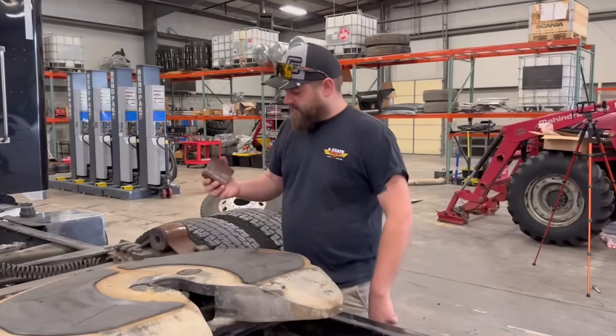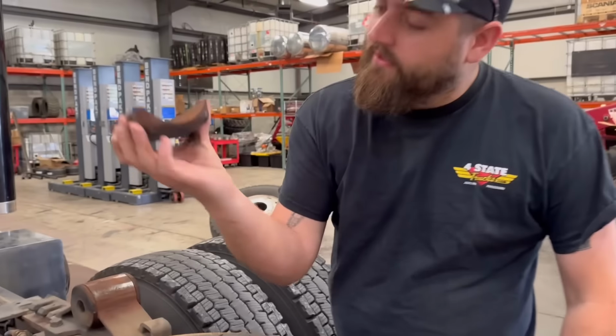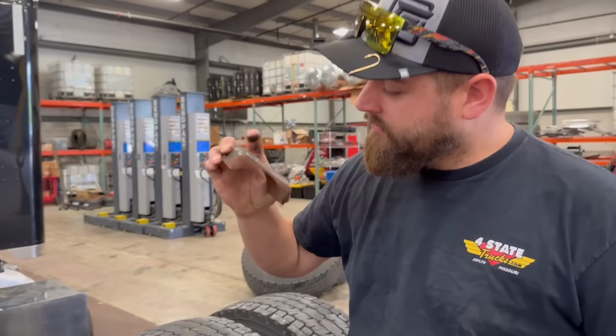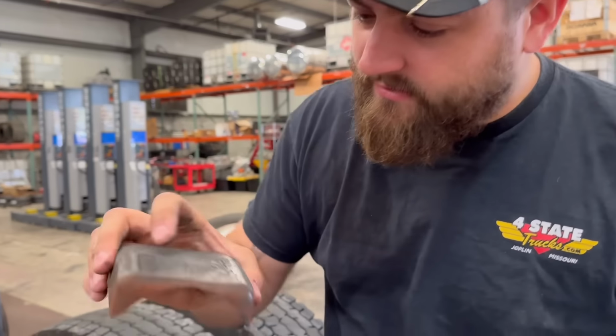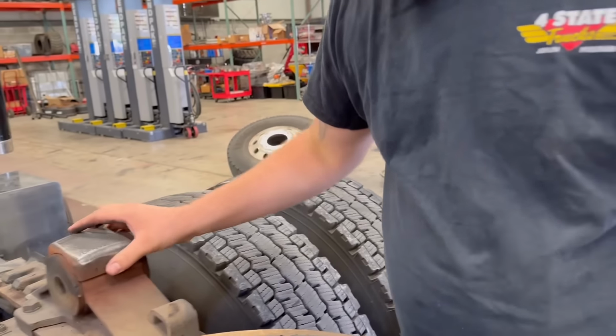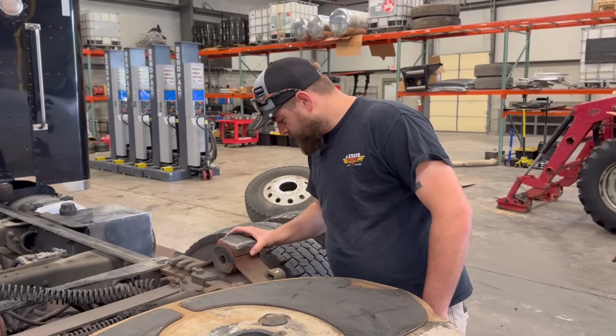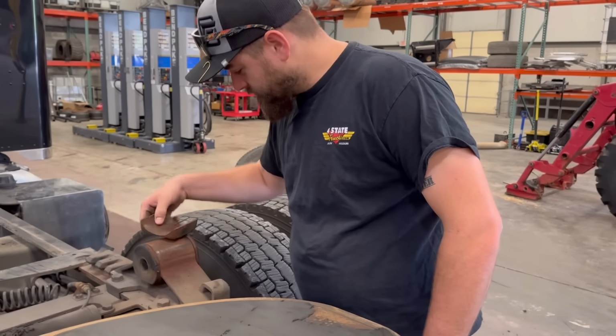We got the fifth wheel set off, and these wear pads, I believe they look a little thin. Oh, this one's actually cracked. Look at that. There must be a part number. Yeah, they're definitely cracked.